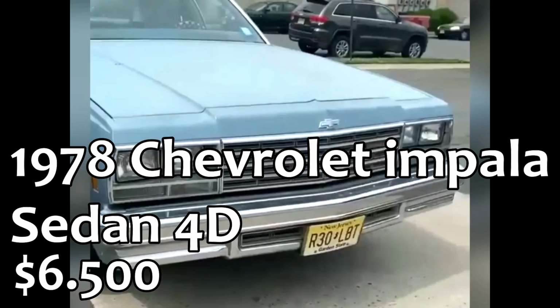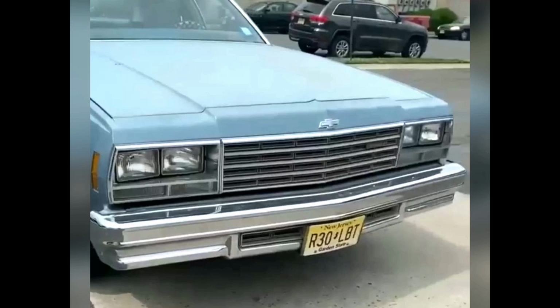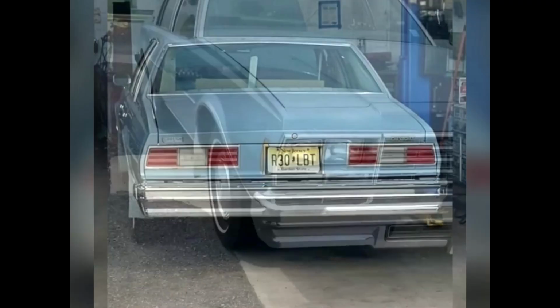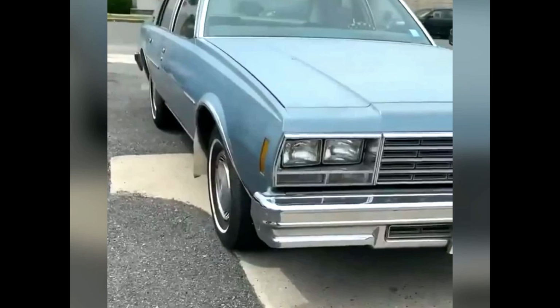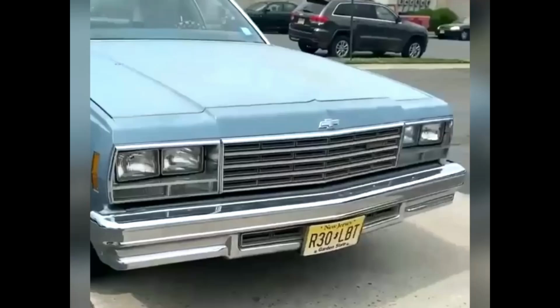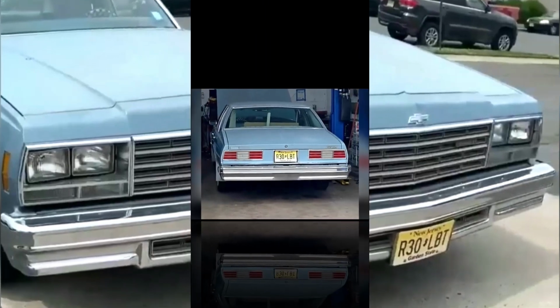This 1978 Chevrolet Impala Sedan is more than just a car. It's a heartfelt tribute to a bygone era and a personal legacy. Priced at $6,500 and located in Harrison, New Jersey, this big-bodied American classic is a rare survivor with timeless character and potential just waiting to be brought back to life.